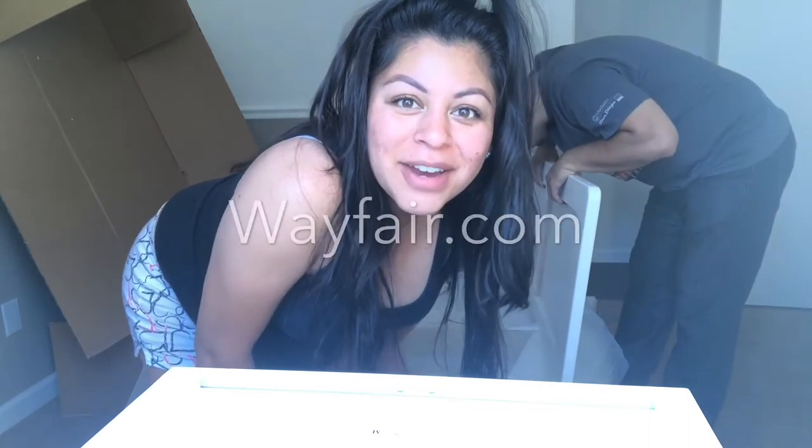Classics drawer dresser in white, and we got it from Wayfair.com.